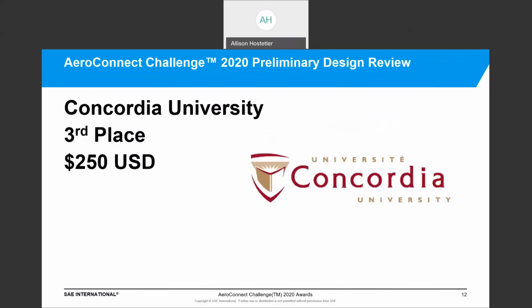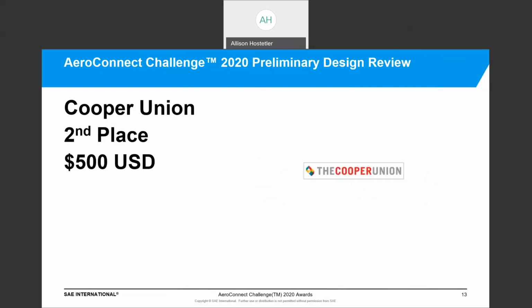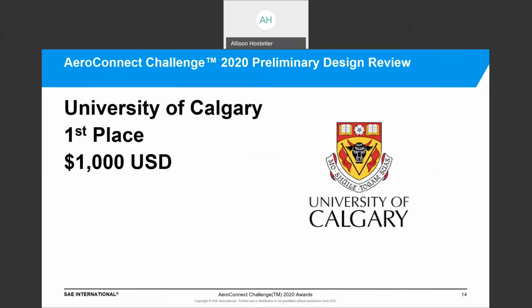In third place, we congratulate Concordia University for the preliminary design review winner. In second place, Cooper Union. And in first place, congratulations to the University of Calgary. We congratulate each of these three universities on their presentation and their commitment to being able to show virtually and pivot in a very unknown year.